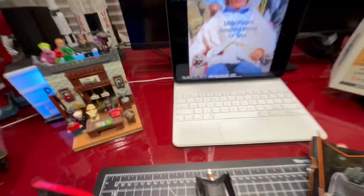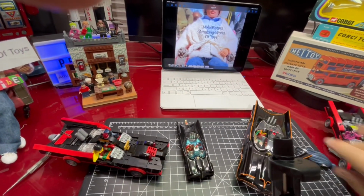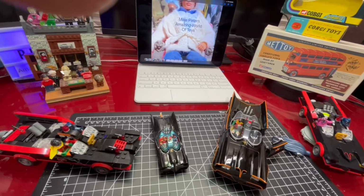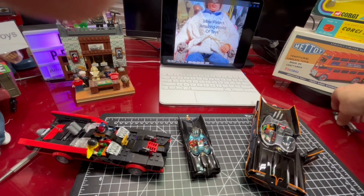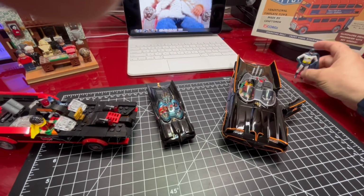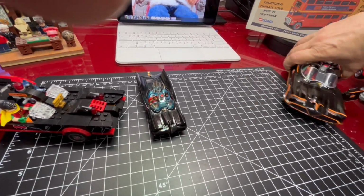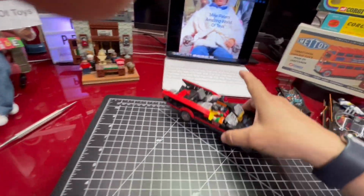And also within the set, you got the Batmobile. I'm going to just clear the decks here, make a little bit of space. If I take the tripod down as well, sorry, that's a bit of technical rubbish there. Just move the other Batmobiles out of the way. I remember when I reviewed this too, he's going to come up in the review anyway, that Batman figure. But we'll just move that out of the way, so we'll have a look at this Batmobile.